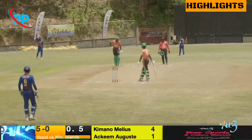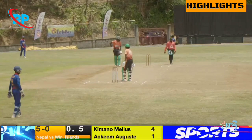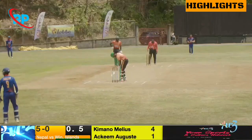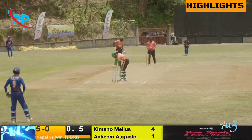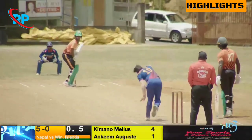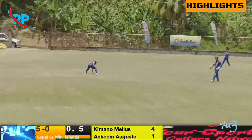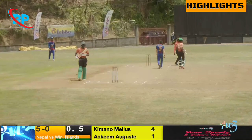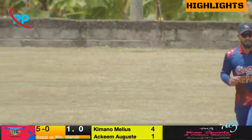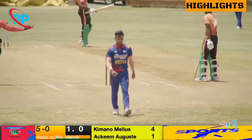For the Island Volcanoes chasing a target of 180. And of course, Captain Rohit Padel leading from the front for the Nepalese. Sampal, what should be the final delivery of this first over, down the leg side, and this is a wide. And they take a run in the process, so that's 2 more added to the total. And the delivery certainly has to be rebowled. Wide now being signaled there.